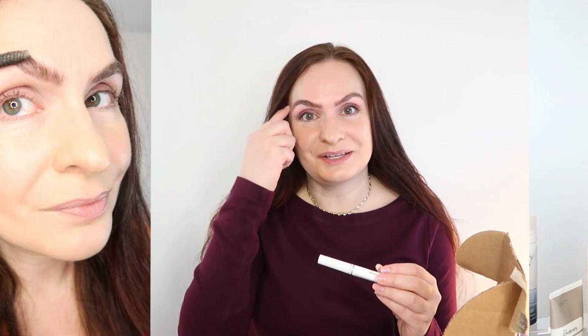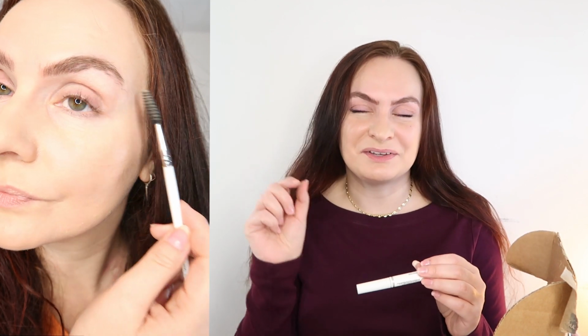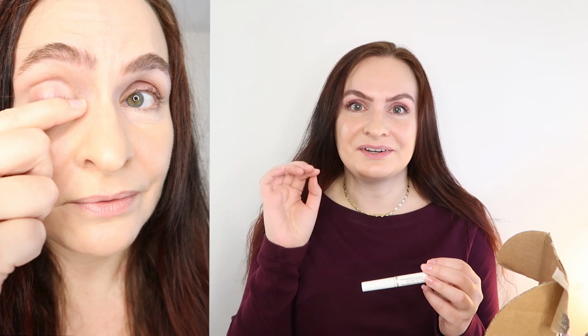I have these gaps in my brows, and also some of my brows are a bit of an orange tone or very pale tone that just doesn't match the darkness of the rest of my brows. And my eyelashes are very light and they're short. They're just regular lashes, but I wanted to see if I could get them to grow a lot faster.